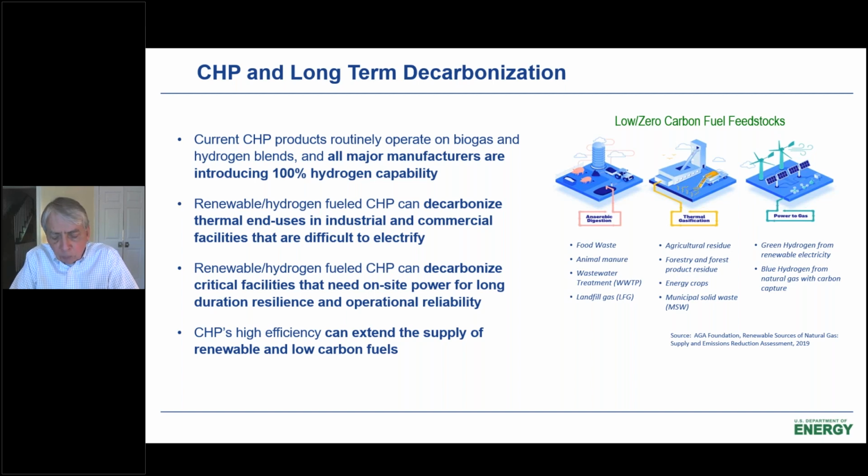And the chart on the right is from a 2019 report released by the American Gas Association Foundation that evaluated the potential for renewable natural gas. And in this case, they define renewable natural gas as digester gas, biogas gasification, and green and blue hydrogen. And it looked at what could be the amount of cost-effective potential resources for that combination of low and no carbon fuels in the future. Again, focused on those feedstocks, looked at the corresponding greenhouse gas emission reduction potential and the estimated costs of bringing this RNG on the system.